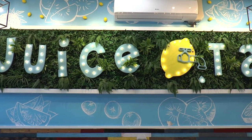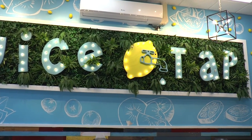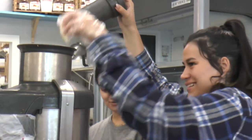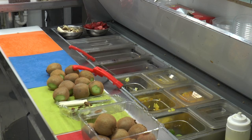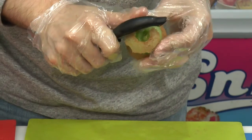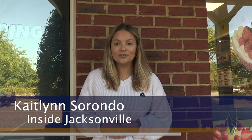Juice Tap is a locally owned and operated juice bar serving smoothies, acai bowls, salads and toasts, and of course, juices. I guess what got us to start Juice Tap was essentially we found that nothing in town that was related to juices and smoothies was 100% fresh. All we do is just fresh juices, smoothies, acai bowls. We don't do any artificial sweeteners, no pumps or whatever. It's just all fresh. All of their ingredients are fresh, cut and prepared daily, including their fruits and vegetables.